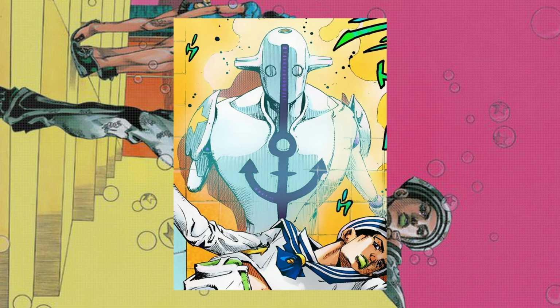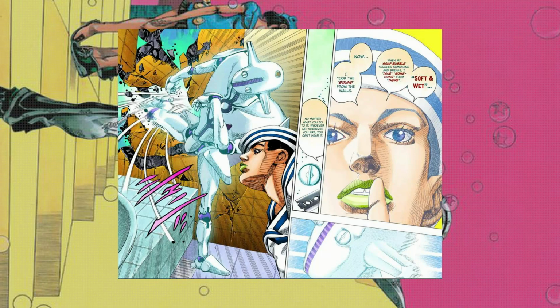Okay, it's not that bad. Actually, it's one of my favorite stands. Scratch that, it is my favorite stand within all of JoJo. Not only do I enjoy its design, but its signature ability, Plunder. Well, what does this ability actually do?